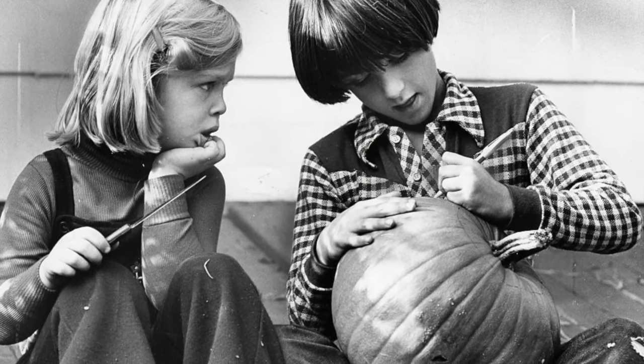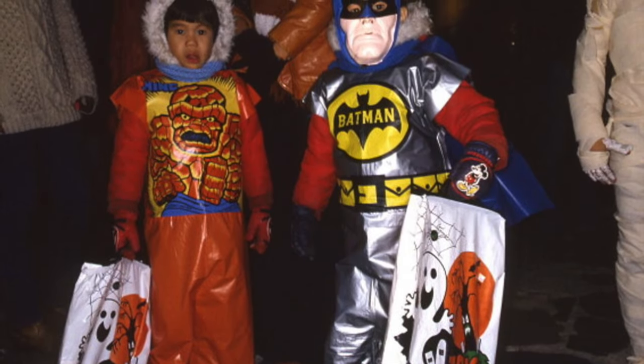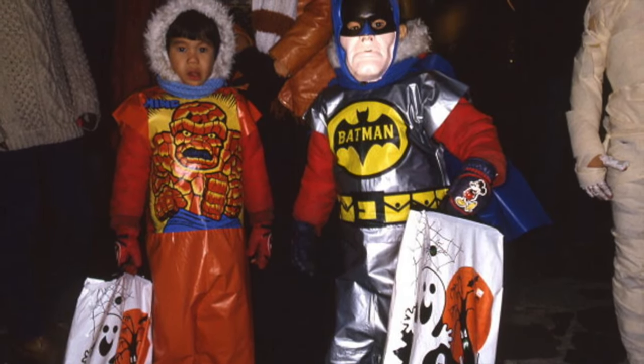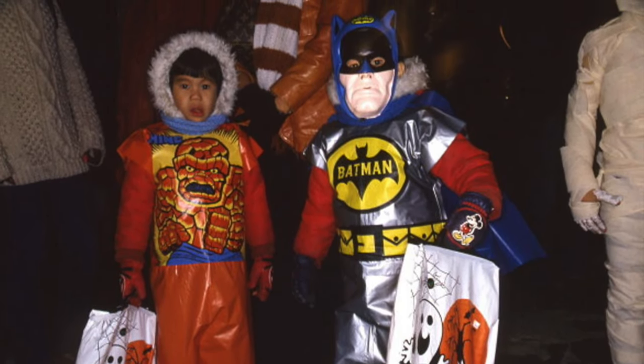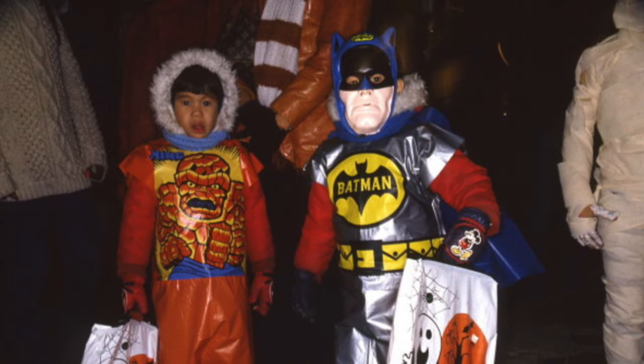In the week leading up to Halloween, you most likely celebrated at school with crafts, treats, and maybe even a costume parade. During the 70s, costumes had shifted primarily to store-bought costumes.